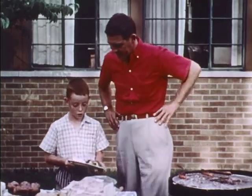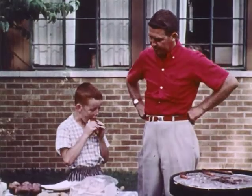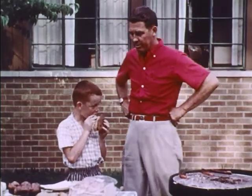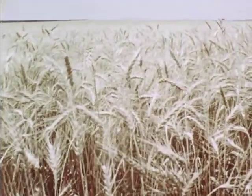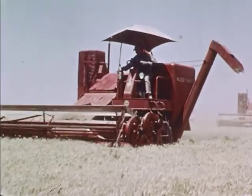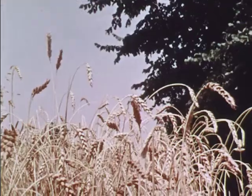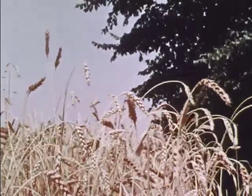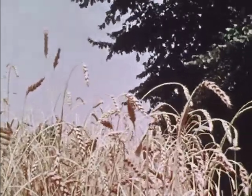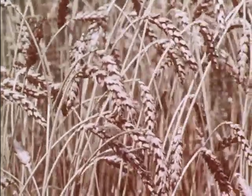Billy Roberts does, because his father works in a bakery. Billy knows that most bread, cakes, cookies, and pies come from wheat, which is grown in many parts of our country, but mostly in the flat prairie states. Wheat is one of man's most important foods, but it's always made into something else before it's eaten. Only the tiny grains which grow at the top of the stalks are used to make bread.